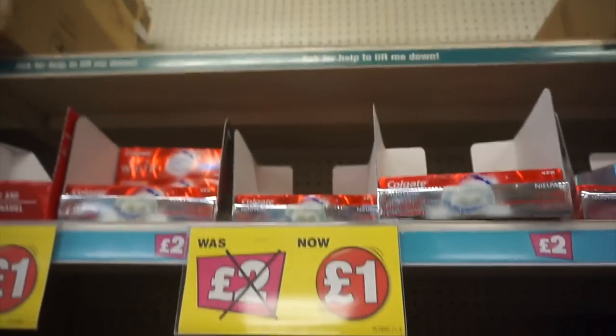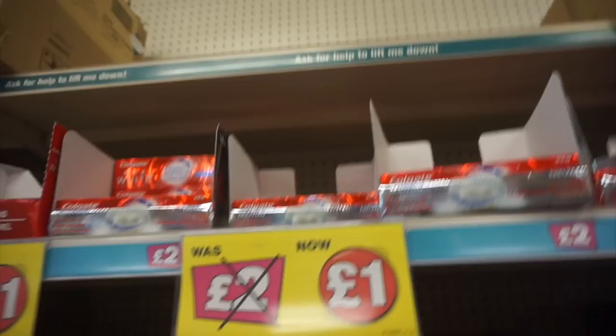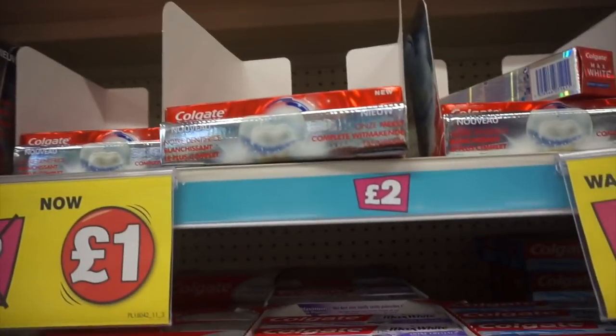Another one that I got from the 50p sale aisle is this. Heart lights. Heart lights, for 50p. It just looks like this. Oh, I'm loving hearts at the moment. Well, I will put this in my makeup, in my vanity. I'm excited to put this one on tonight. This toothpaste is now 1 pound. Before it's 2 pounds.